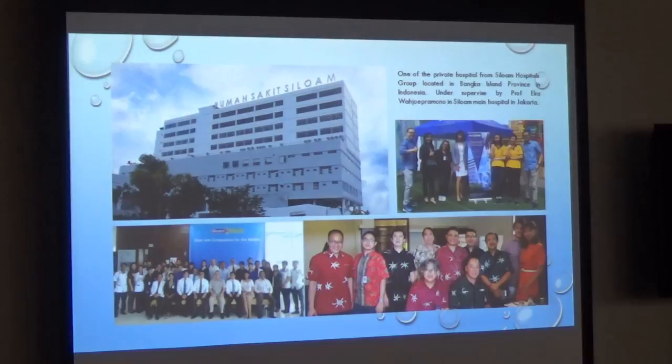This is my hospital in Bangka. Actually, I'm the only neurosurgeon in my hospital, and on the island there are only 2 neurosurgeons for about 1.3 million people.